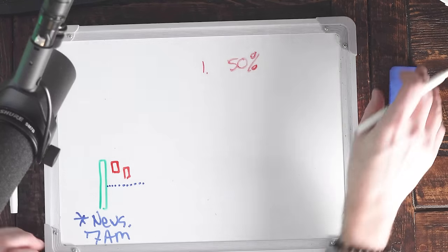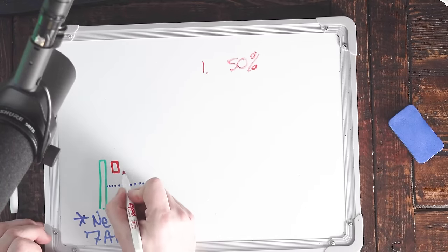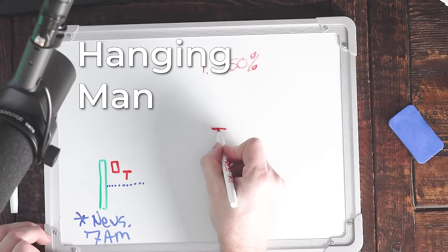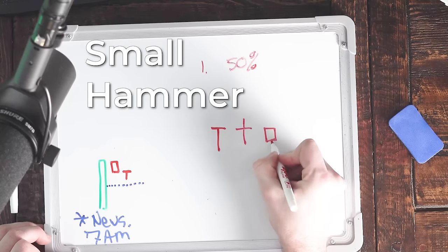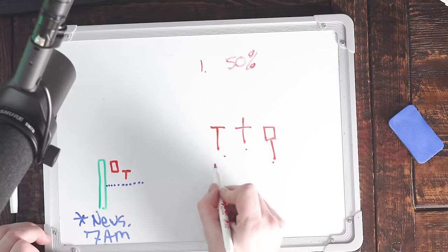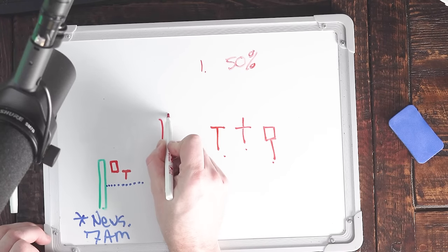And then what I look for are two things. Number one, I would always love to see a candle that has a bottoming tail, whether it's a hanging man, a doji, or a small hammer. I would like to see that bottoming tail, because what that bottoming tail communicates is that the price dropped, but it came back up, right?